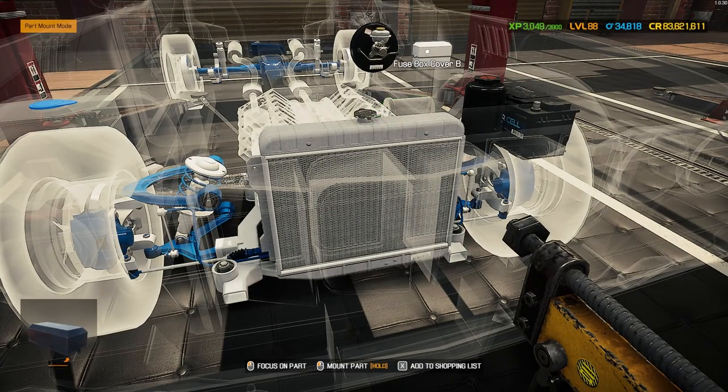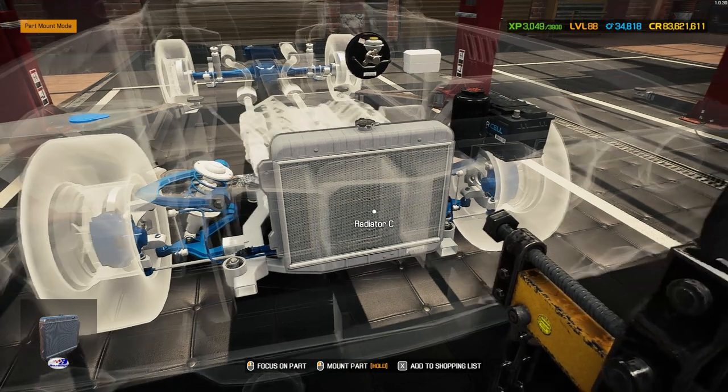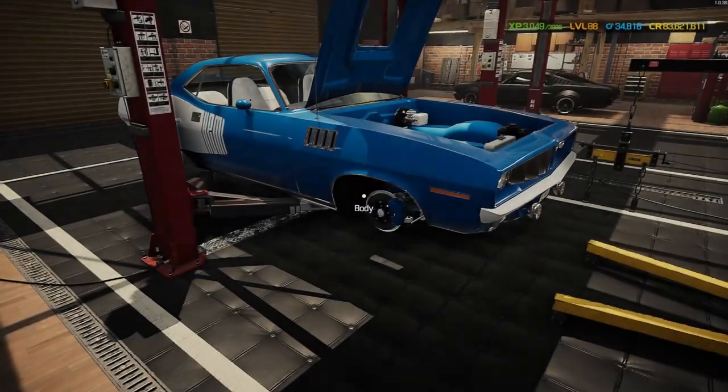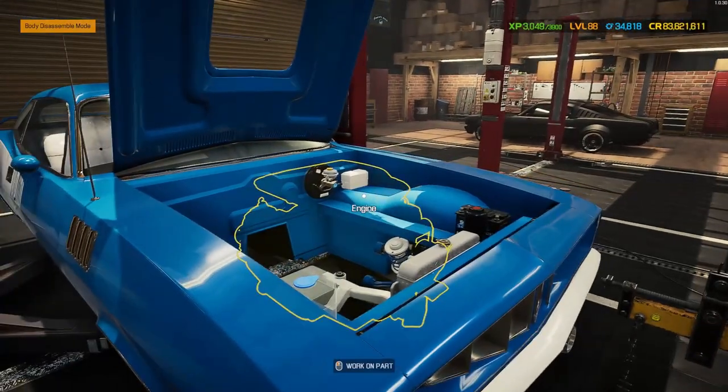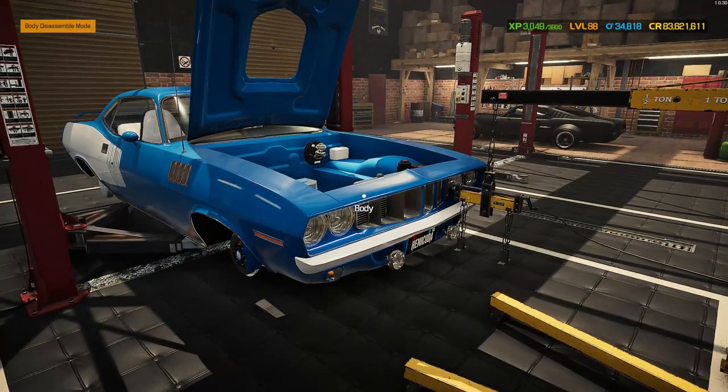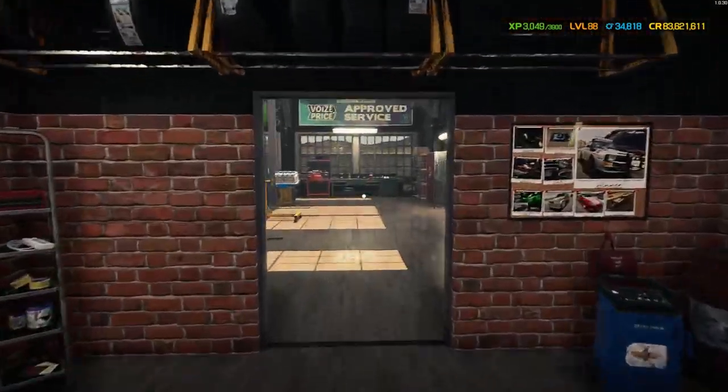I couldn't get it to go the same white without getting rid of all of these details, and I wanted the details to stay, so I made it as white as I possibly could while still keeping all the details on there. Looking very, very nice. Obviously, it still looks good. You can still see that it is white in comparison to the blue in the engine bay, but now we need to go and build that shaker hood V8.